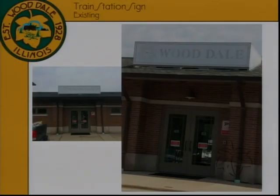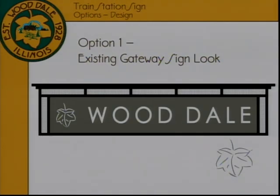Okay, so I'm going to quickly run through. The existing train station sign is shown on the screen. It really is a screen for mechanical units at the train station. In looking at it, it does need to be replaced. So we thought it would be a good opportunity to try and make it more closely reflect the look of some of the existing signs.